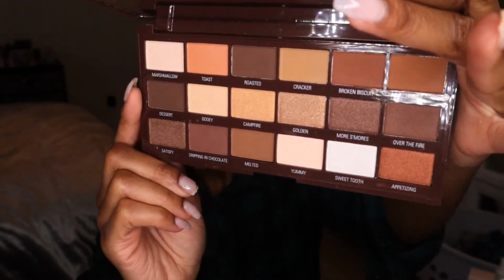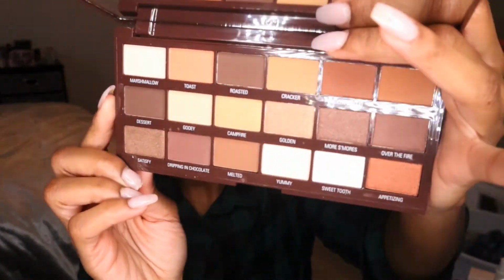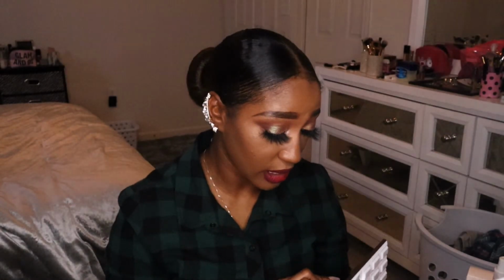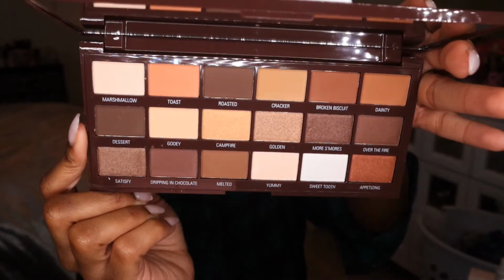But again, I said I want to be doing some more traveling on the weekends and stuff, so I'm gonna need these sturdy palettes with nice mirrors and basic eyeshadow shades to take with me. So yeah, I just got this palette. These colors look really nice, actually. I hope they're nice and pigmented. I just wanted to try it out, so that's what it looks like.